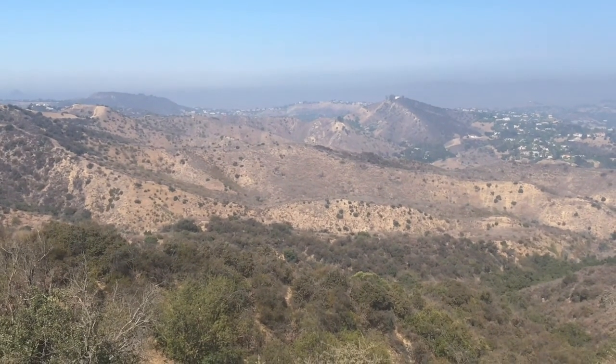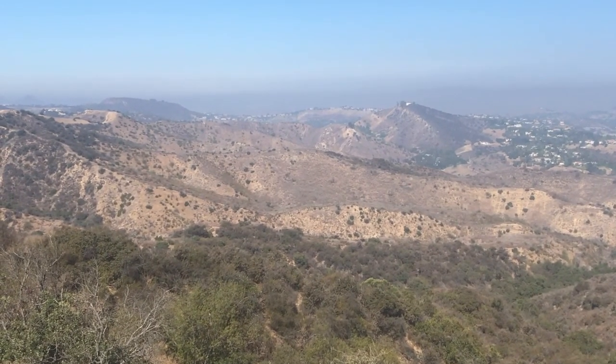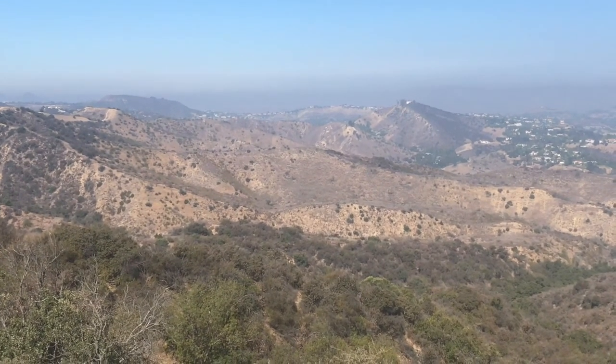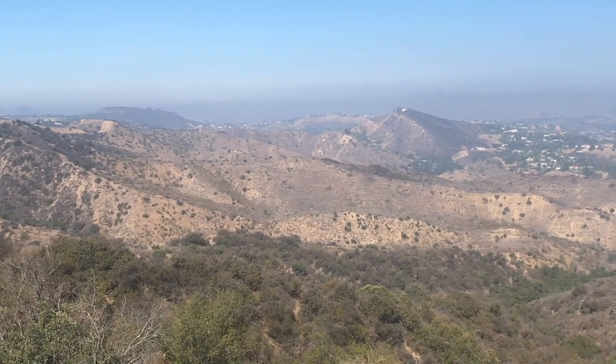What you can basically see here is just like with Zuma Canyon, the weeds have taken over much of the space that was occupied by shrubs. And we're going to actually go over there and give a closer look at some of the shrubs near the edge of the trail over that way.